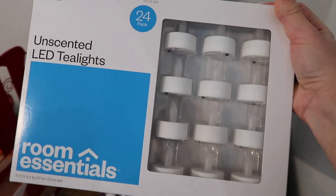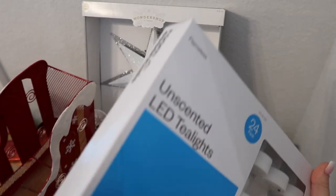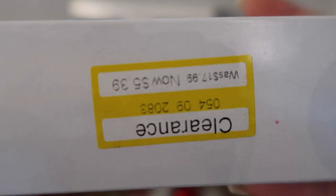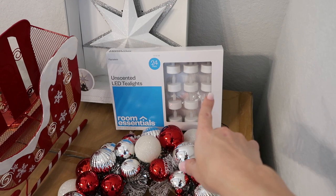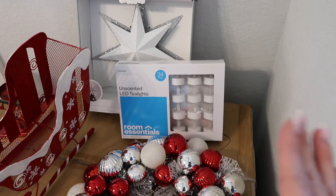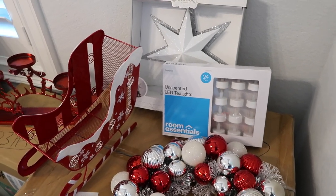And then I found these little tea lights on sale. I think around September in Target. They were $5.39, and they were originally $18. So I'll plop these all over in little votives or on my formal dining room table. Anything that I want lit up. Y'all know I love things that light up, so I'll just stick those all around.